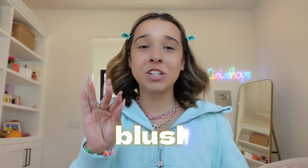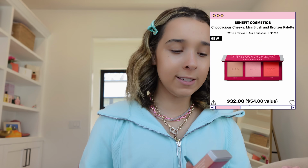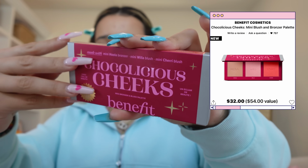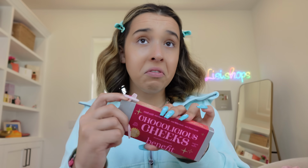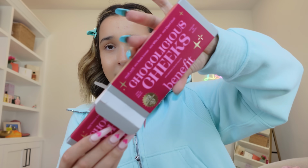Okay, now moving on to blush. You guys know that I am not a powder blush girly, never been a powder blush girly, but the worst rated blush was the Benefit Cosmetics Chocolicious blush palette. And I've never really been a huge Benefit fan. I've used some of their stuff, and it was just kind of nothing really memorable. I used it a lot when I was younger because I like the packaging. The packaging is incredible. Nobody can really complain about that.